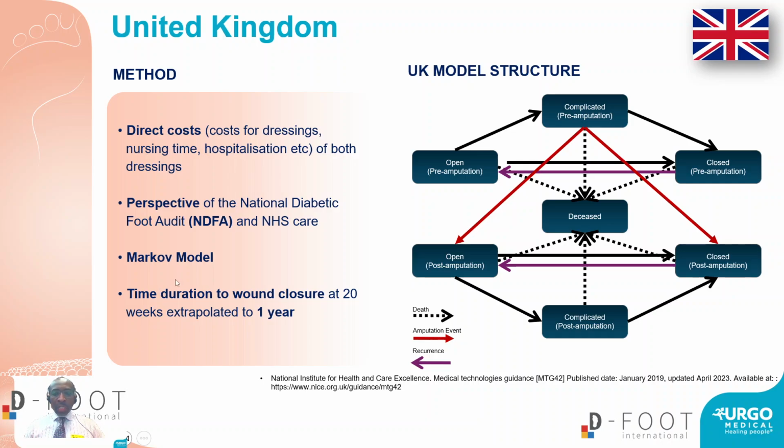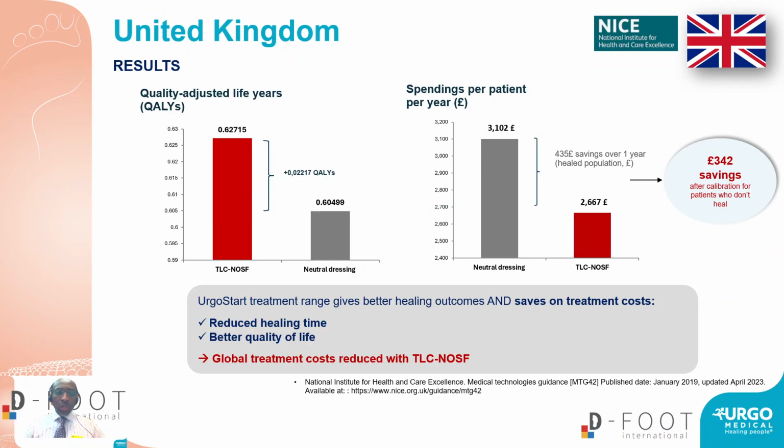In this Markov study, the outcomes from the Explorer study were extrapolated to show what will possibly happen over a 1-year period, i.e. patients' proportions are depicted depending on different states, i.e. having an open wound pre-amputation, or closed pre-amputation, or healing with an amputation, and each time the proportion can be deceased or die accordingly.